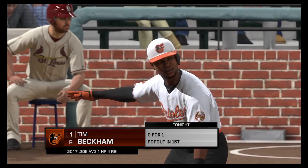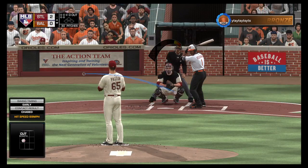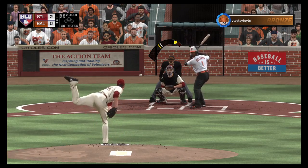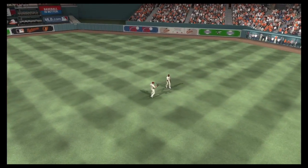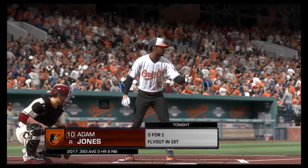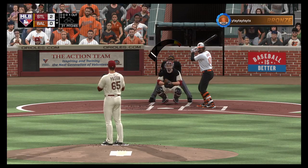Standing in, Tim Beckham, the third baseman, number 1 for the Orioles, leading off the bottom of the fourth. He's 0 for 1 in the ballgame. First pitch of the at-bat. In the air to right center. Buxton on the move, but it's the right fielder that gets there to make the catch. And that's the first out of the inning. Here's the center fielder now, Adam Jones, number 10. 0 for 1 for him here in this one.